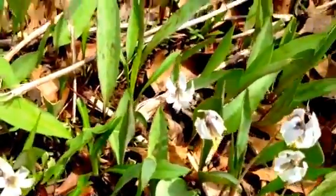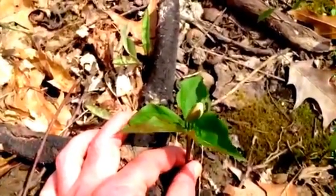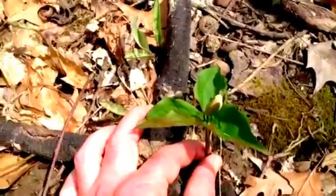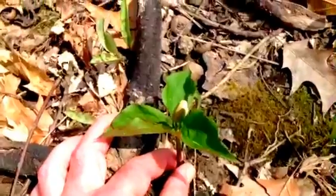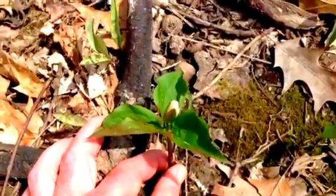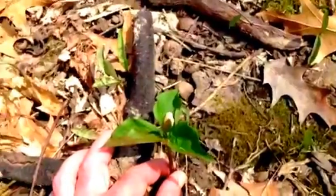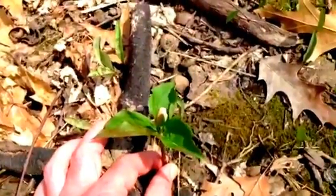This is white trillium. It's not as common anymore as the red trillium we saw earlier, but I've seen a few examples here in Harms Woods, so it is hanging on. This one seems to be favored by deer, and that's a big reason the population has been declining. They don't necessarily eat the red ones too much, but this one seems to be a favorite food.